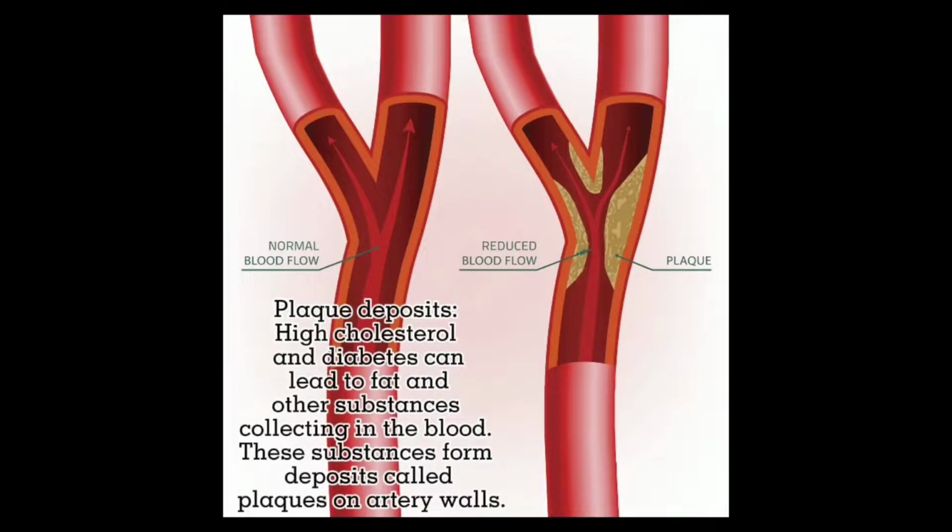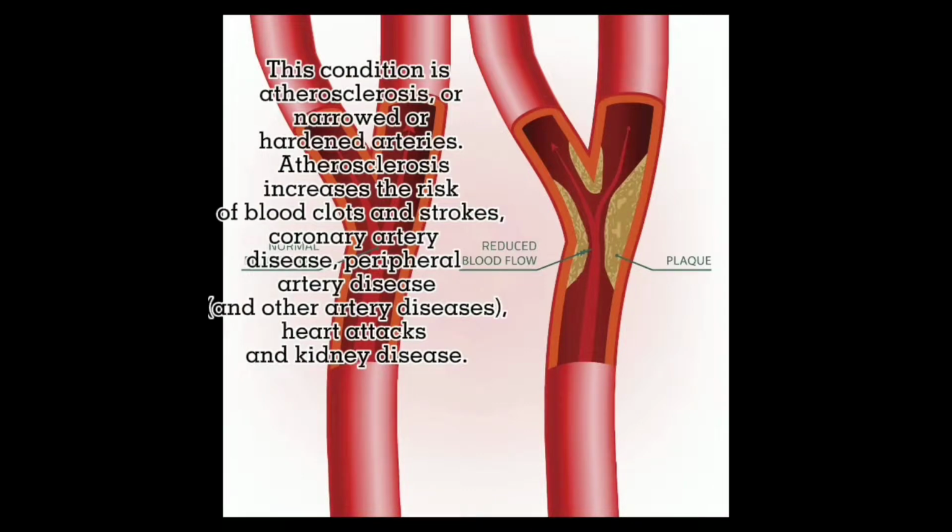Plaque deposits. High cholesterol and diabetes can lead to fat and other substances collecting in the blood. These substances form deposits called plaques on artery walls. This condition is atherosclerosis, or narrowed or hardened arteries. Atherosclerosis increases the risk of blood clots and strokes, coronary artery disease, peripheral artery disease, and other artery diseases, heart attacks, and kidney disease.